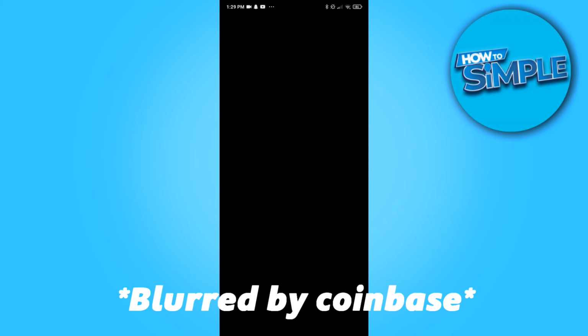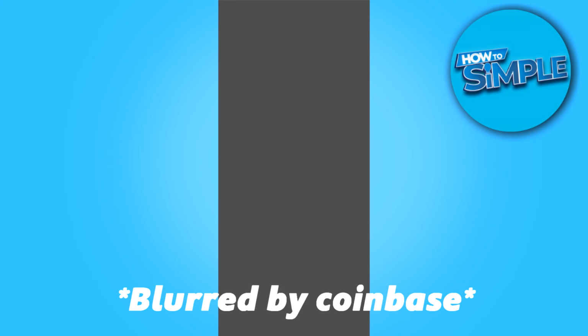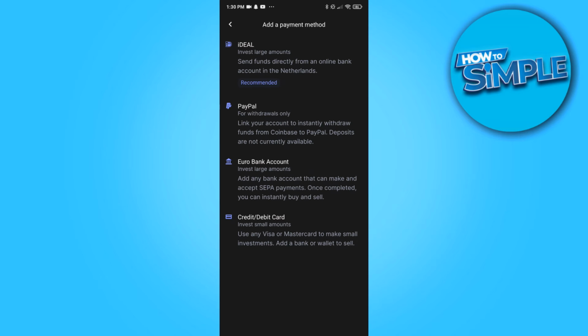And now you can see the payment methods. So for me, there are two, but I will blur this. And then hit add payment methods. And here you can see all the payment methods that are available in your country. So I live in the Netherlands. So I have iDEAL, PayPal, Euro bank transfer, SEPA payments, and credit/debit card.